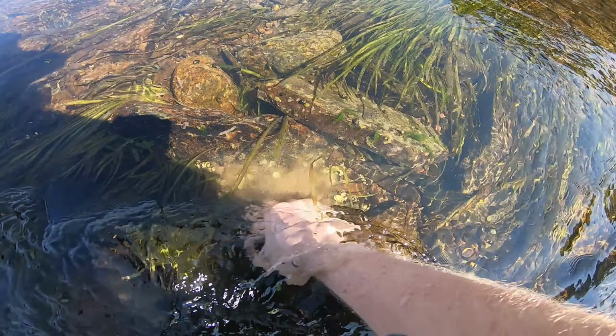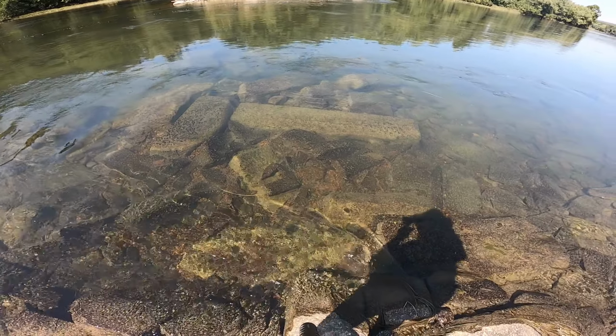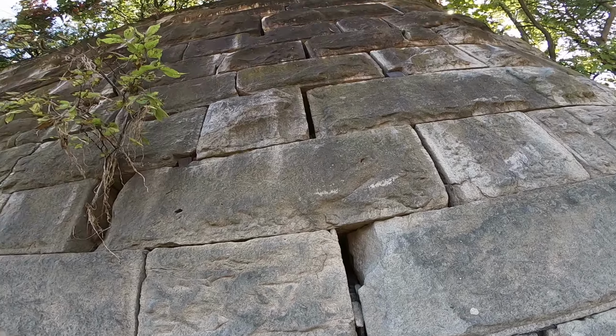Whoa, I think we solved our first mystery. Whoa. Okay, guys, look at what we got. We got a snake. This thing is still pretty rock solid. The Juniata River, treat me right.